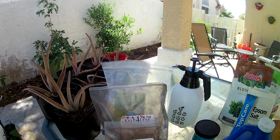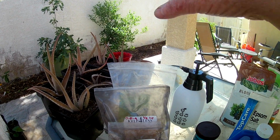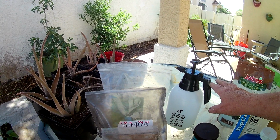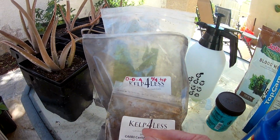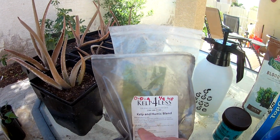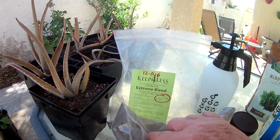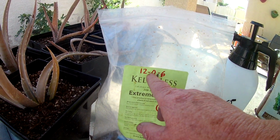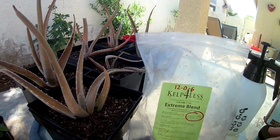Or if, in between the fertilizing calendar that I personally use, I see a tree that's deficient in something, using the sprayer and a foliar spray is the easy way to do it. Kelp for Less has been pretty good for me. They're pretty reasonably priced, and they have pretty good service. They have a lot of different things. This is a kelp and humic blend, and it is a 0-0-4. Another product that I use is Extreme Blend. It's high in nitrogen, a 12-0-6. So we're looking for green growth and root growth on it.